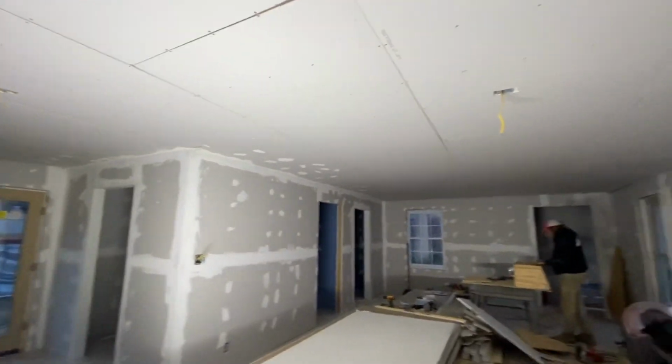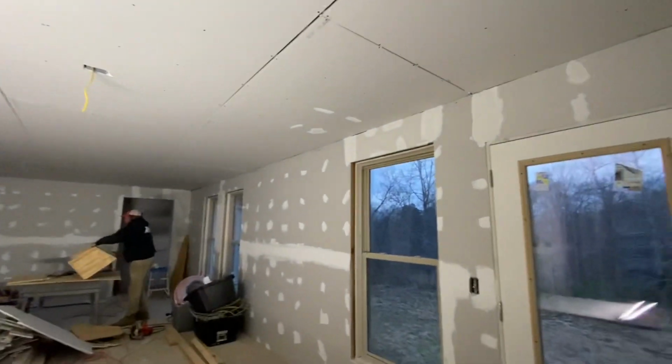So yeah, that's kind of where the house is. It's starting to look like a house. Yeah, I'm pretty excited.